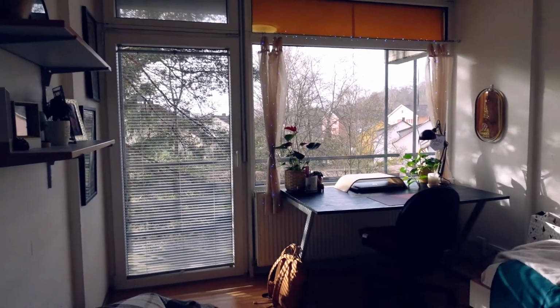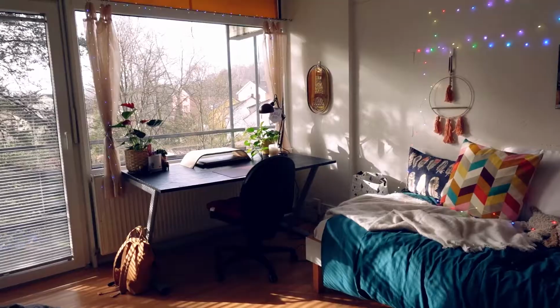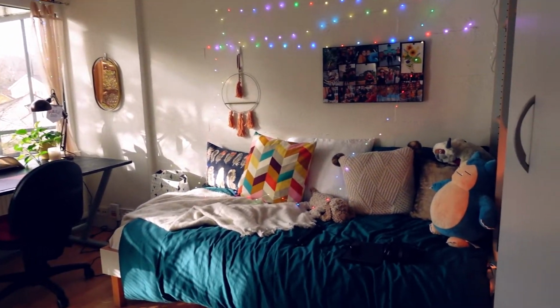The room just feels a lot more airy the way it's arranged now, and I'm really happy I took the time out to actually make this change.